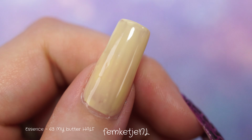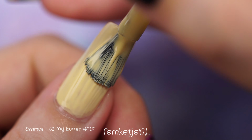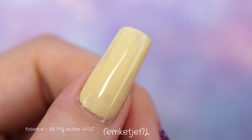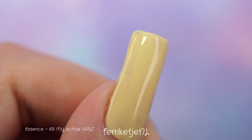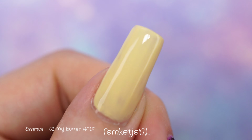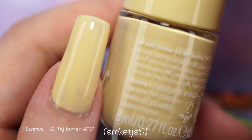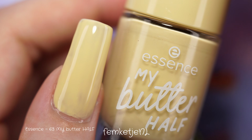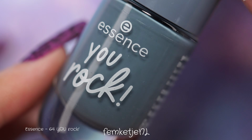I don't know, maybe it's just me, but colors like these I would more likely wear during spring, Easter, stuff like that. I think it is a perfect color for an Easter manicure. But then again, I do think it will look really beautiful to do a harvesty, October kind of vibe manicure with it, combining it with the first brick color. I think that would be really nice. Or maybe use it as a backdrop for some orange pumpkin-y nail art. I don't know, I'm just thinking out loud right here.